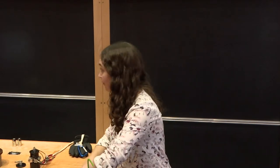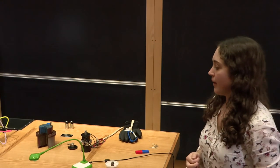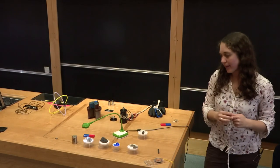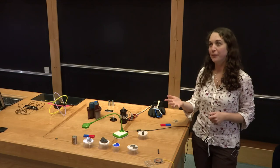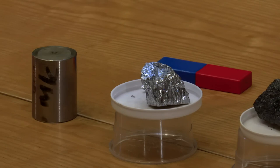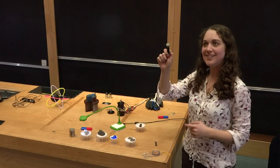What I have here, this lovely lump of shiny stuff, is a piece of chromium. Now, if you look inside chromium, you look at the atoms of the chromium, you will find that they also have this little bit of magnetism. The atoms are also slightly magnetic, just like iron. So what do you think will happen if I put my quite strong magnet near my piece of chromium?